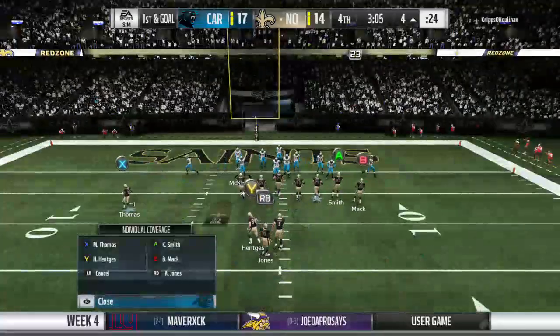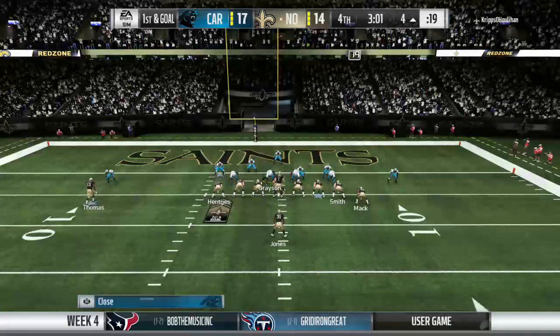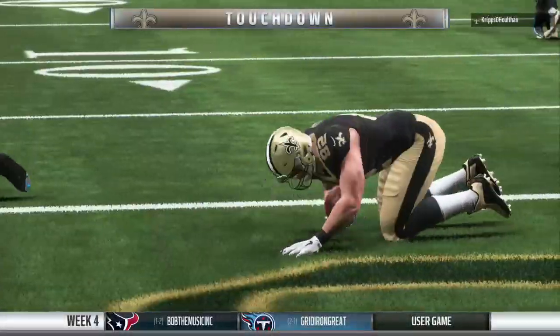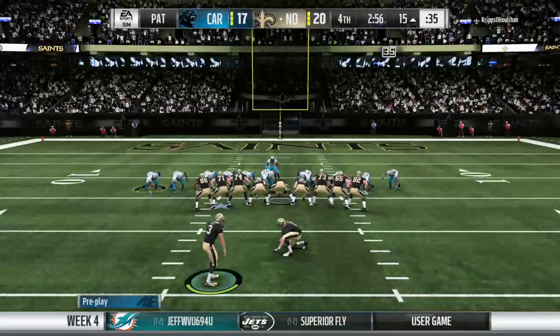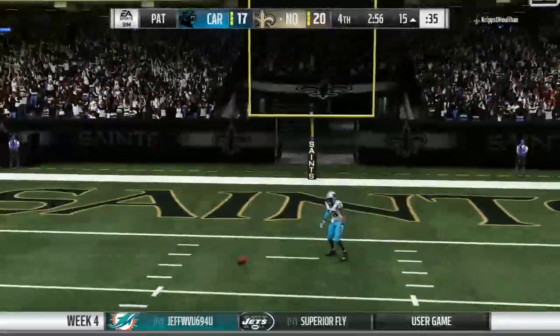Get the lead here, of course, with a touchdown. And that's what they're gunning for on first and goal. Back to throw again. And he'll take it into the end zone for the Saints touchdown. As his guys are in for six. And the Saints have moved out in front here in the fourth quarter.